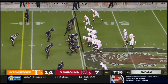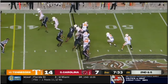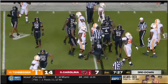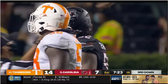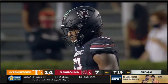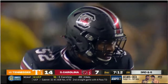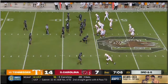2nd and 6. Vols at the Gamecock 45 midway through this second quarter. Ty Chandler, really nothing to get there. It'll be 3rd down, and Enigbari playing with a passion even through that personal foul. You can see him. He's put together a good game. He's made some plays along that line of scrimmage. We talk about size. They're making up for it. Very active. Can they affect Garantano as a passer? Where's Aaron Sterling?